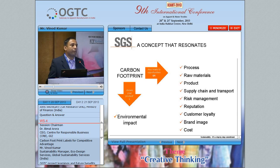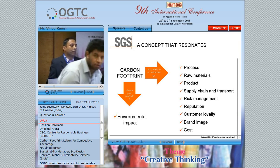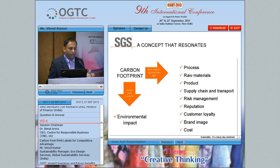The supply chain and transport: a carbon footprint study of a product takes the whole supply chain, which starts from the raw material, its production, its transportation, its packaging, including the waste, and finally when it leaves the gate. If it is a cradle to gate study, and there is also a cradle to grave study, which also includes the use phase and end of life. So till end of life, we can calculate the carbon footprint of a product.